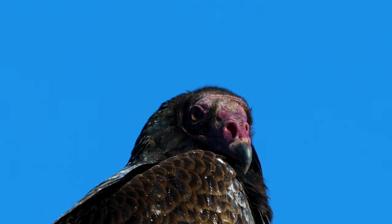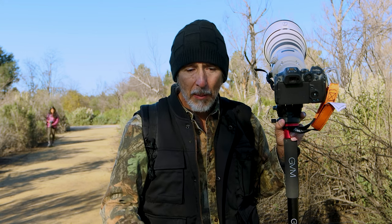There's a turkey vulture up in the tree over there, and there's a hummingbird over there, and there's another turkey vulture over there. I really don't know what these photos are going to look like, and I won't know. You will have already seen them, of course. But one thing about the EVF with the R7, it's not a great one.